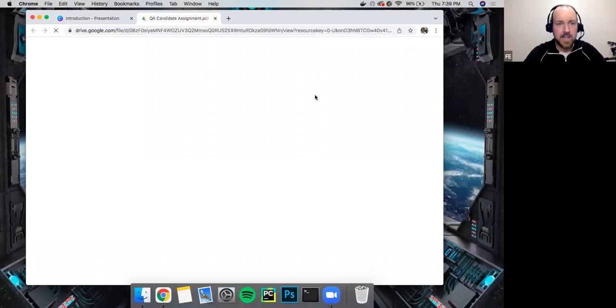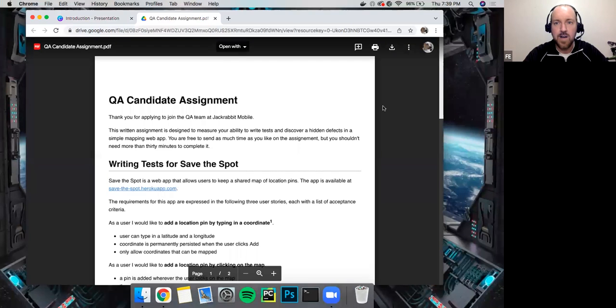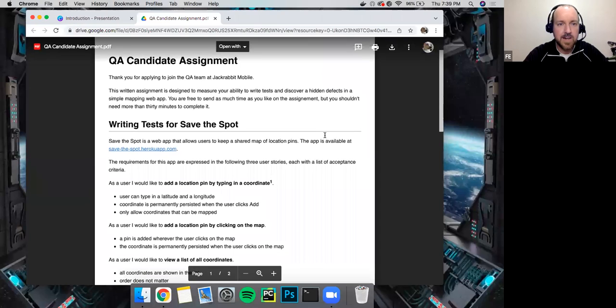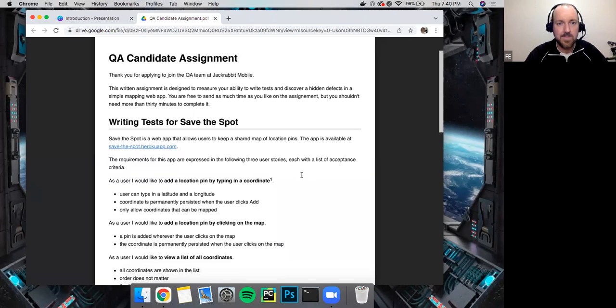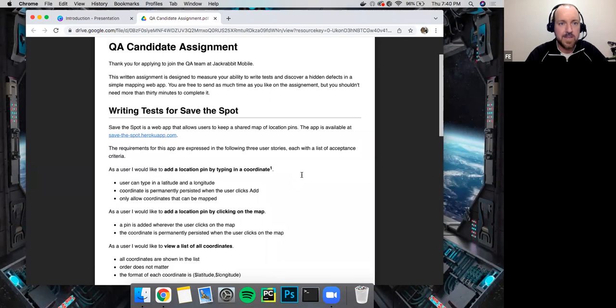So I attached a QA candidate assignment here from one of my previous companies, just to show you an idea of the different things you can work on as far as these assignments and tests. There are a few example ones online, but I wanted to provide a real-life scenario, one that I was given to work at a company. So this is my QA candidate assignment. It says here, thank you for applying to join the QA team at Jackrabbit Mobile.